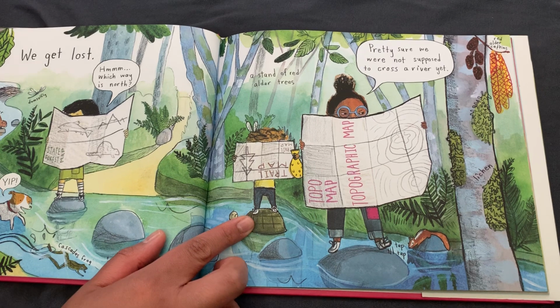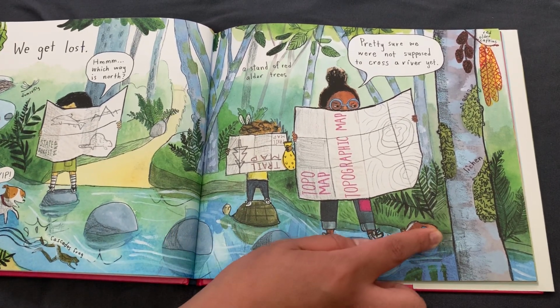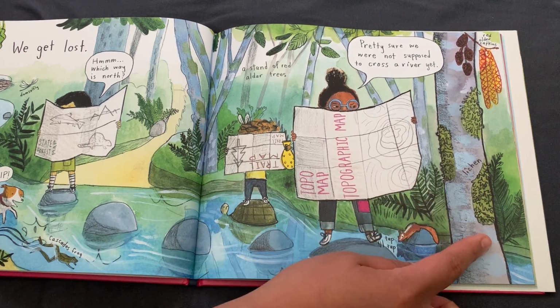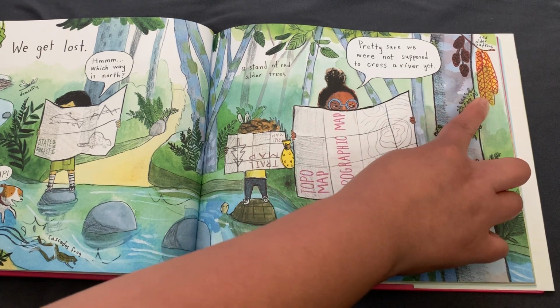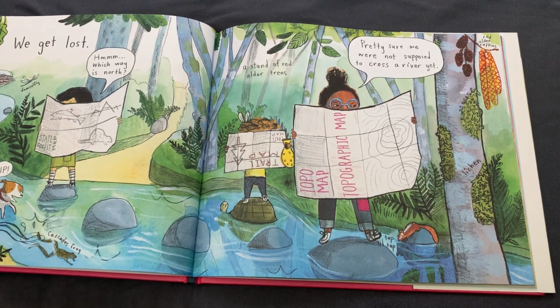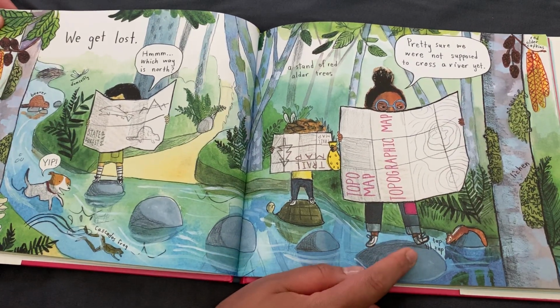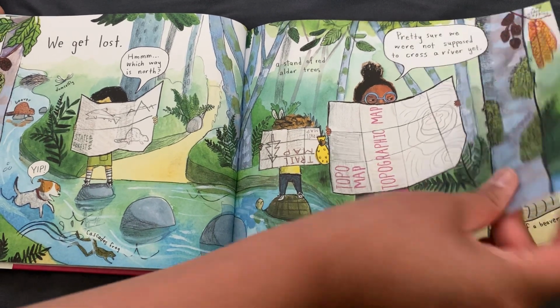I don't know how true that is. That might just be funny. What else? Oh, and here's lichen. Lichen is like moss that grows on trees. And over here you have red alder catkins. When you see this when you're hiking, that usually means it's springtime. And look, Wren's foot goes tap, tap, tap, because she's thinking hard.